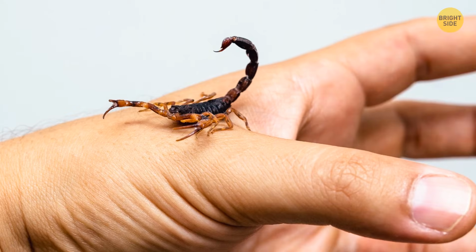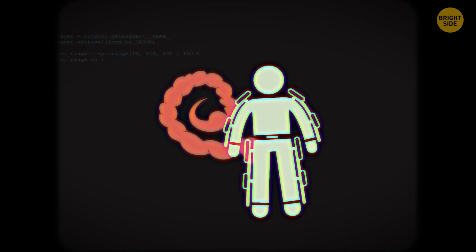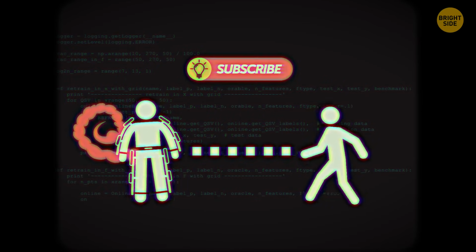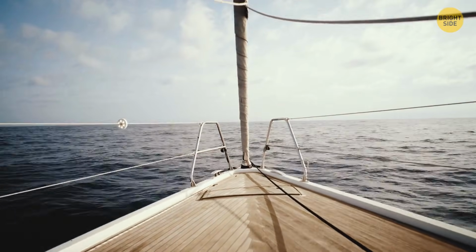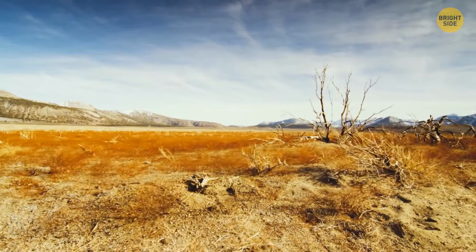A scorpion's tail is venomous and packs a nasty sting. You could use it to sting anyone in your way, plus it's long enough that you could defend yourself from a safe distance. Scorpions live all over the world in some of the harshest environments, from freezing icy landscapes to scorching hot deserts. If it freezes, a scorpion can even thaw itself out under the sun.